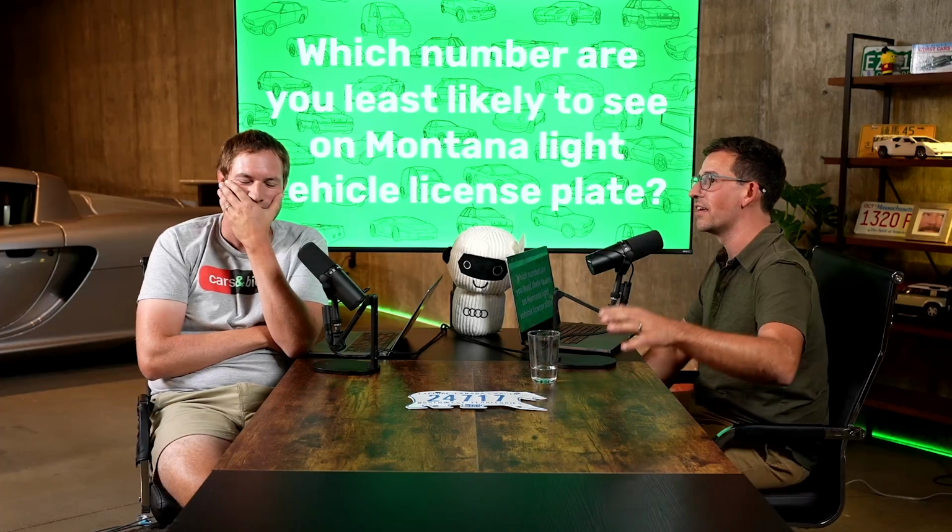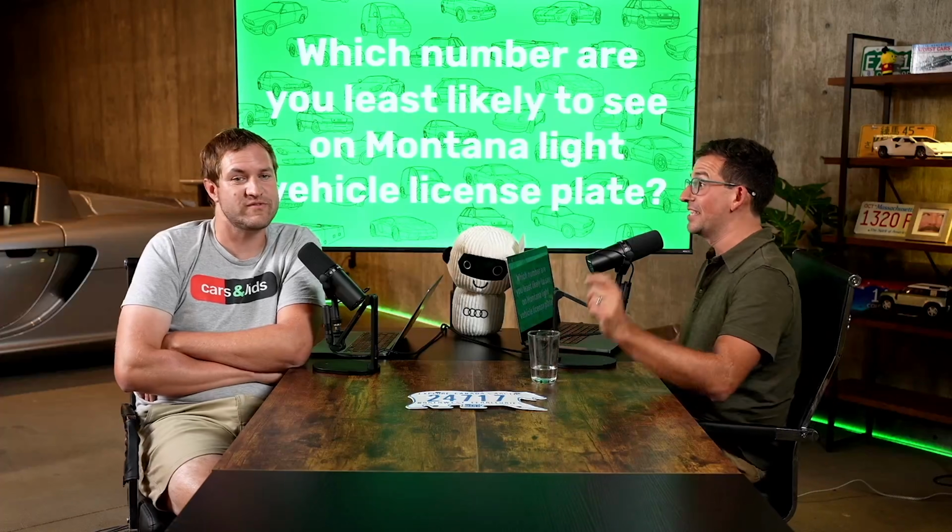Yeah. The reason I ask, Montana license plates have a county code. Right, you're saying on which county is less likely. Which county code are you least likely to see? I base this, for your knowledge, on the number of light vehicles registered in 2023, full year 2023, in that county. Okay, so I did research for this question.